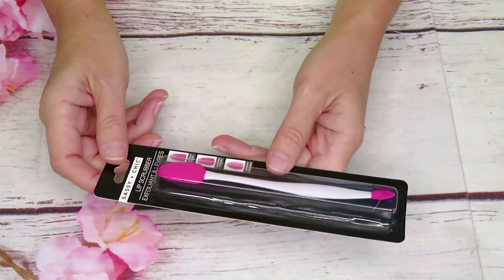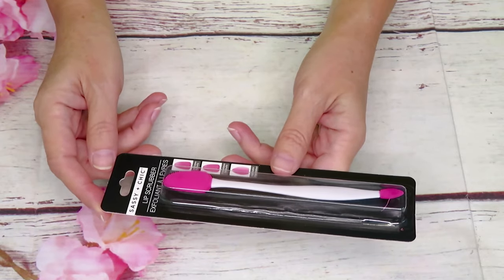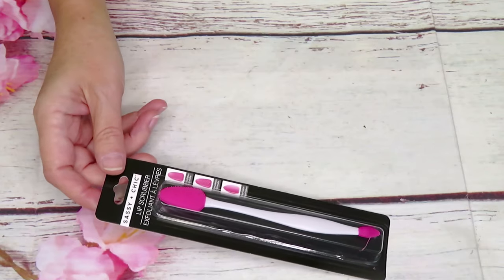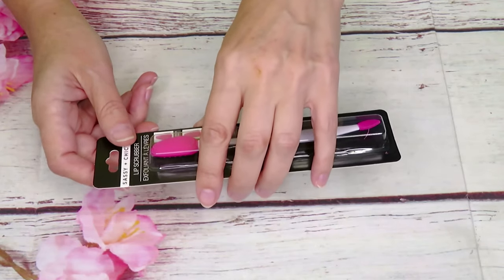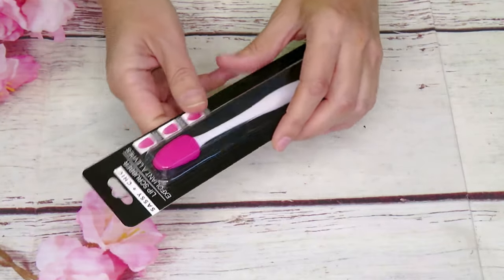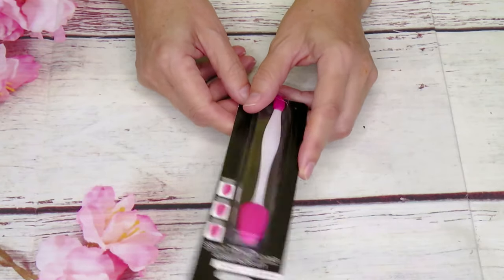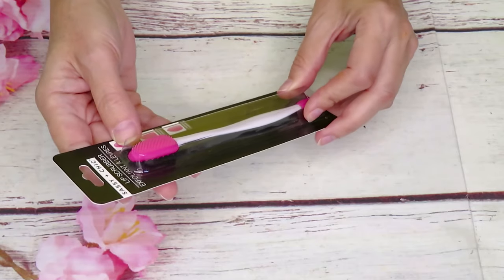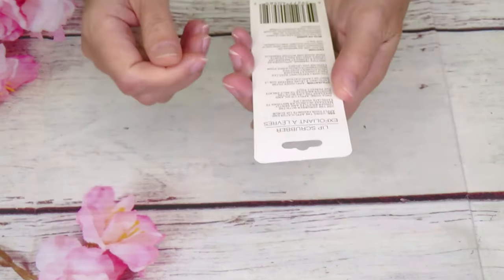my lips are very dry all the time. And recently I purchased a lip product, like a scrub. I think I showed you in my other video. I'm just looking right now to see if I have another one in here. No, I don't. I have in my purse the strawberry lip scrub and lip gloss. And this one is a lip scrubber, which is interesting.